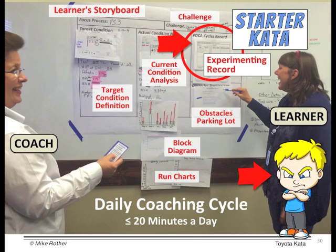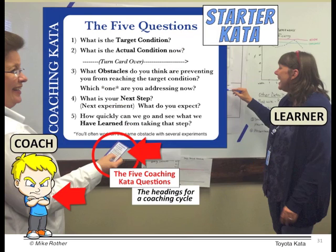And you see the little crossed arms, angry guy, right? So the learner is actually feeling that, as they should be. That means we're on the right path. And the same thing for the coach. Here's the coach using the 5 coaching kata questions, which are just the headings for the coaching cycle. You can ask other questions in between.